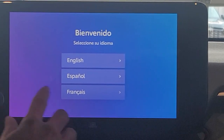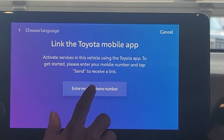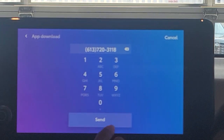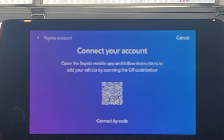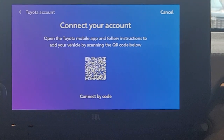Puis là, just select the language. Espagnol, non? Enter the phone number again. Ok, hit send. Ignore the text they're about to send you. We're just gonna go directly into the Toyota app. And I'll just need one of you to do it, because if we both do it, it'll mess everything up.